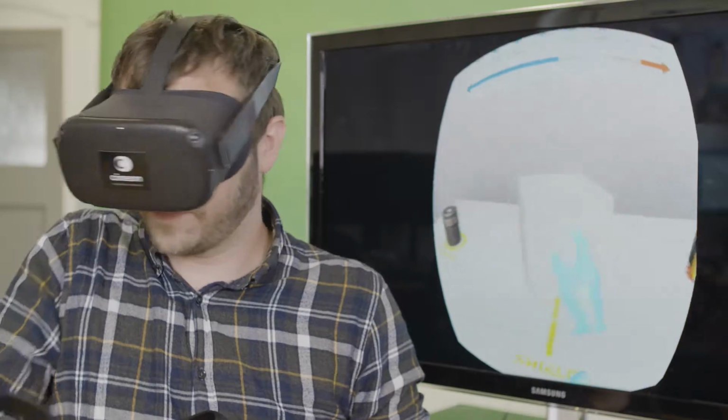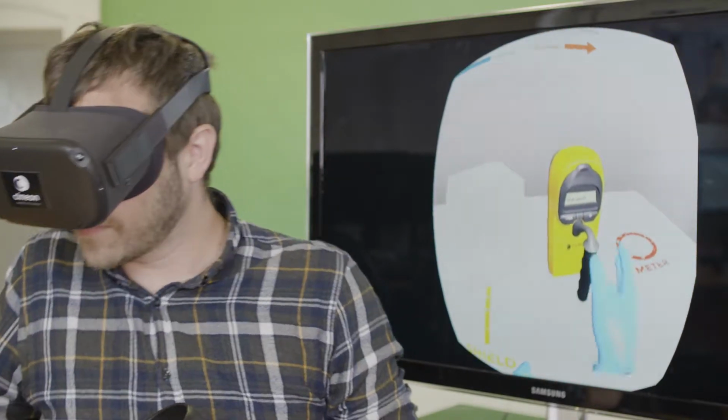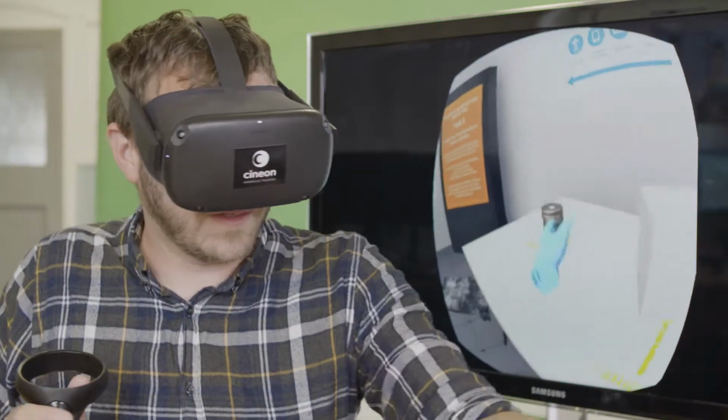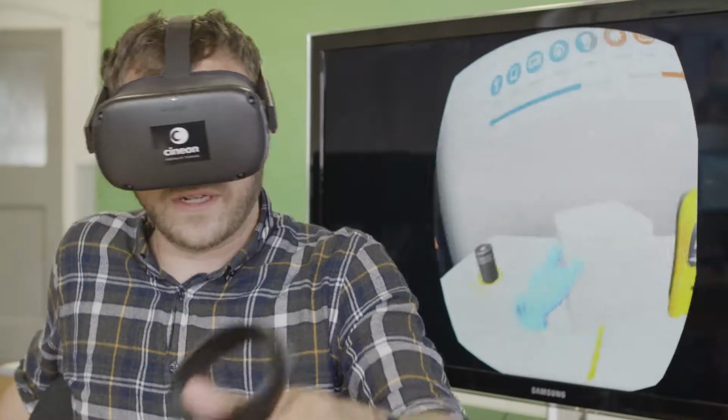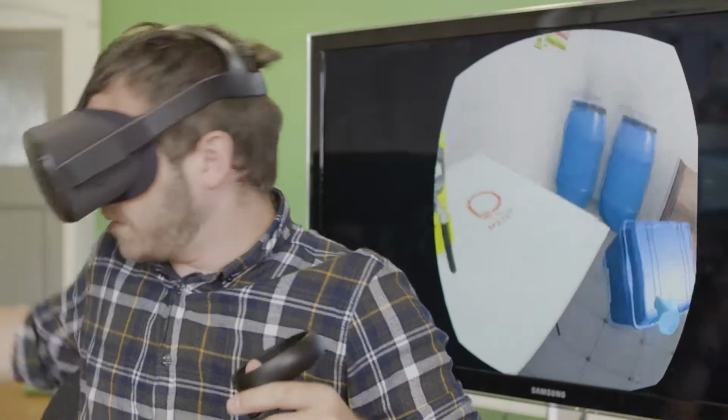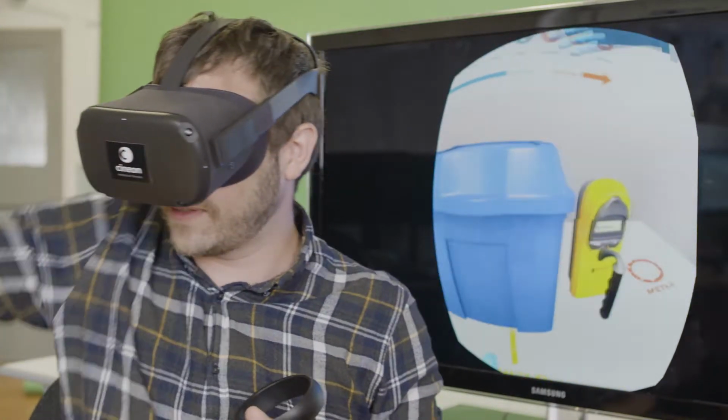Here's some concrete. This is the cesium source. And we can put some water barrier in there as well to see the effect.